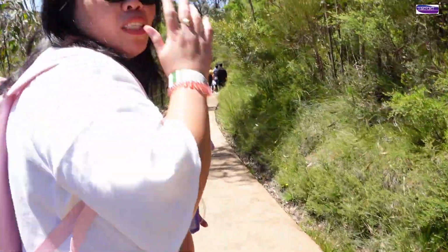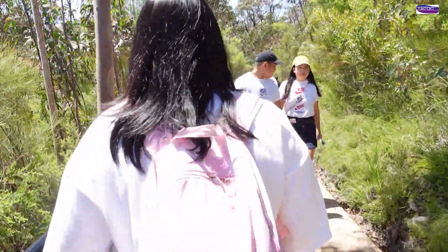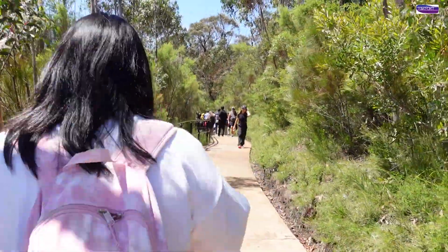So it's a 15 minutes walk to Katoomba Falls Reserve.